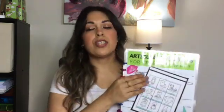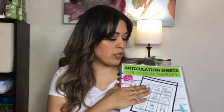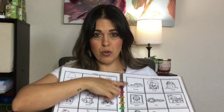Now in my car, they're housed in a 2-inch binder with a ton of other speech sound disorder materials. For the sake of this bag only having my essentials to get through and nothing else, I put it in a smaller binder. And with that, I also have my articulation sheets by Adventures in Speech Pathology. I have them printed, I have them laminated, and I have them bound with binding discs.